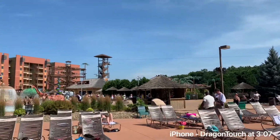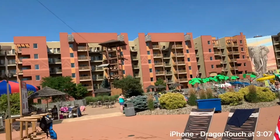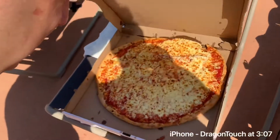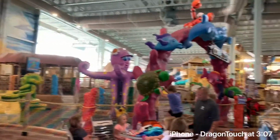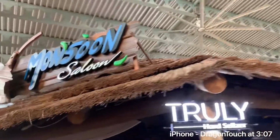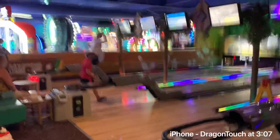So the first day we were there, it was really packed. It was a beautiful sunny day, 90 degrees, and we were really just hanging out. We had a lot of drinks at Kalahari. It's super fun because there are swim-up bars everywhere, and they make really fun drinks. I think it's one of the funnest places adults can go, because you don't have to drive anywhere and you can have fun, drink, and go on water slides. I don't know what's more fun than that.